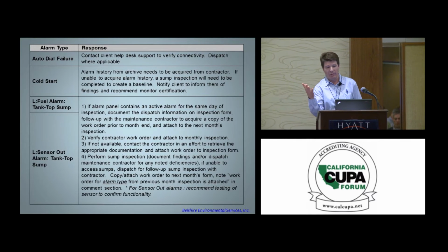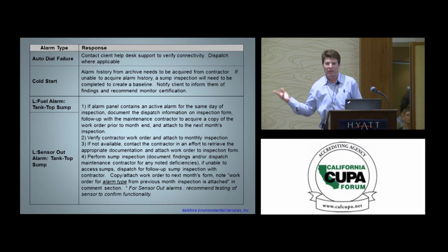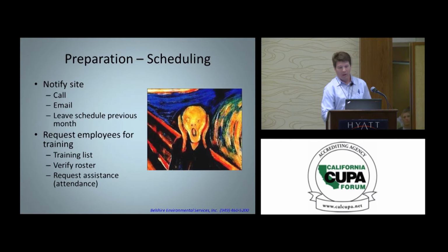So this is just a short sample of what part of our response guide would look like. A lot of them have to be customized for each client, but it gives you a feel. It's about a third of a page of a 5-page document. But we go through all the different alarms, and we say, hey, it's instruction to the people in the field, so it's just less phone calls to me, really. But it works pretty well.